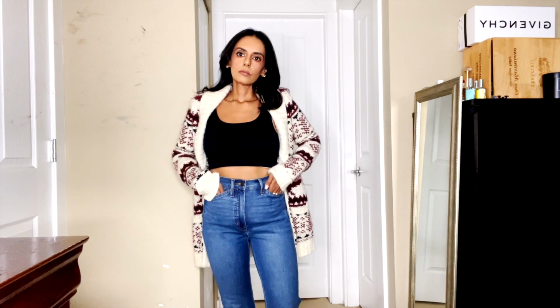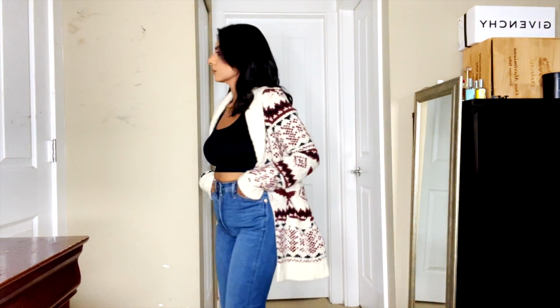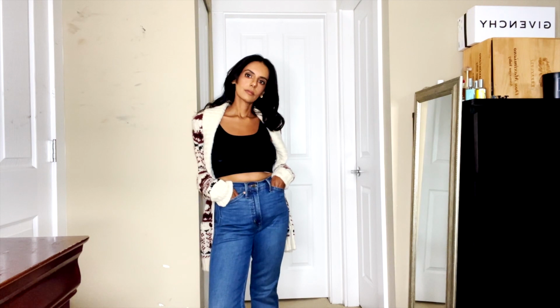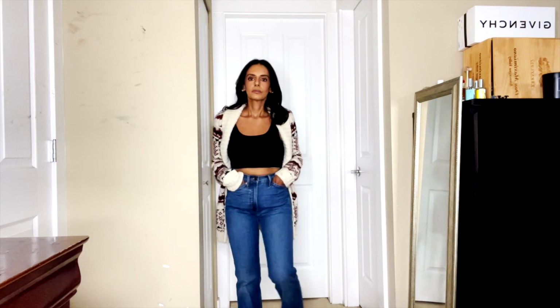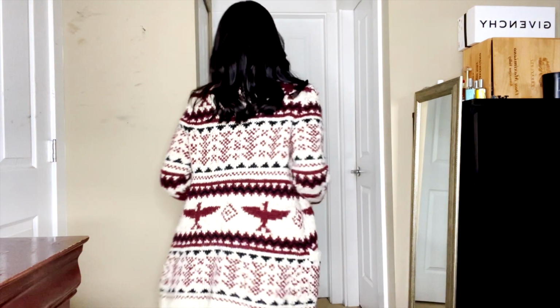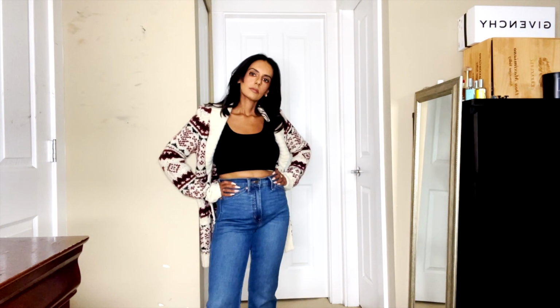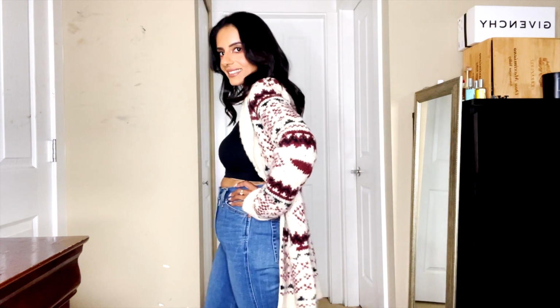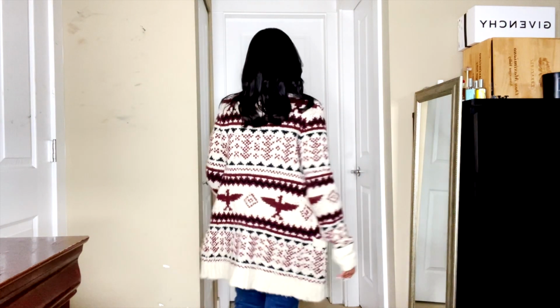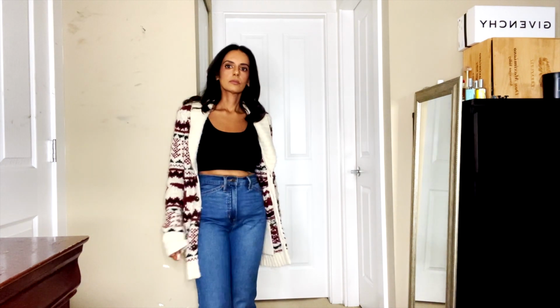Oh my god. And I have been seeing bootcut jeans everywhere, and I've had these ones I'd say for a couple of years now. They are the Gap high-rise ones, and just with a nice bra top and this amazing chunky fall sweater. It's so warm. I would say that this is more of the cooler fall days because this sweater is so warm. Right now it's not as cool, but it looks great. Love the colors on this.